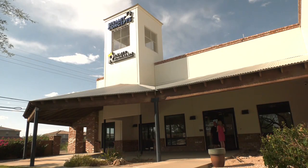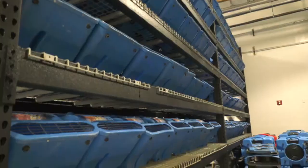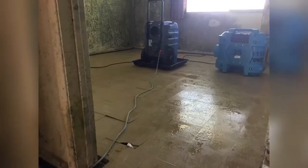Matt Horn owns Steamy Concepts, a mold remediation company. So all the ones on the bottom are dehumidifiers. That's what we use in a typical water damage scenario. Mold in particular, we use air scrubbers. We keep those in another room.